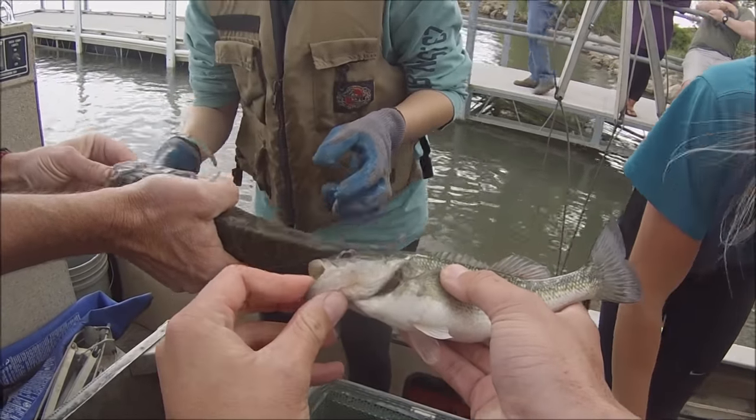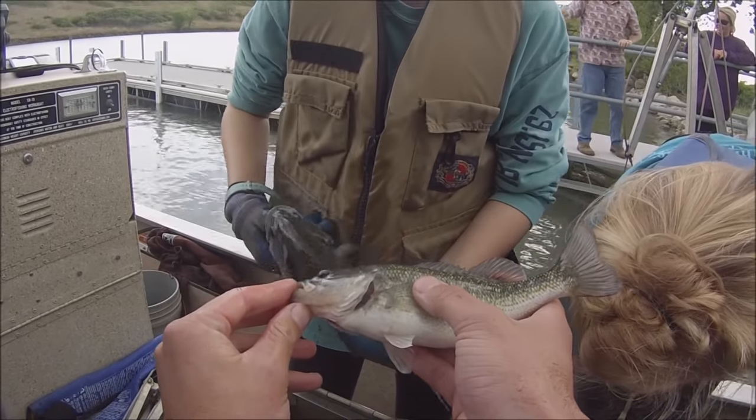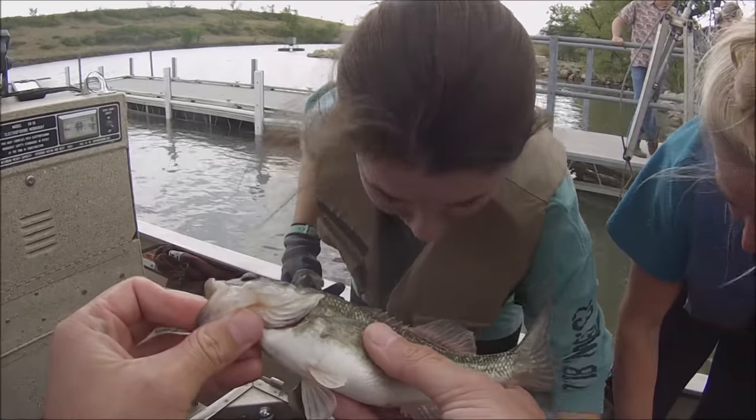Trust that every time? Pretty much. When they get that big, you can. This one's a spot. Yep. I want to see another strike. Their eyes get real red too. Mm-hmm.